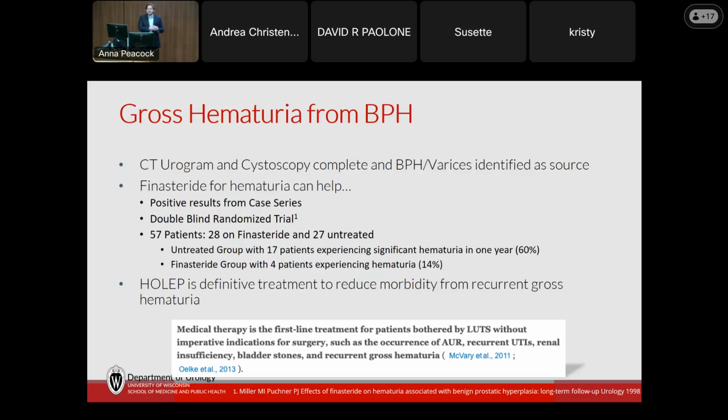And HoLEP's a fantastic definitive treatment for this hematuria because of how completely it removes that transition zone and the source of the bleeding. And so those patients on blood thinners, where you might have thought of finasteride 20 years ago, don't forget about HoLEP. And this is from Campbell's: medical therapy first line for patients bothered by LUTs, but for those with retention, recurrent UTIs, insufficiency, bladder stones, and hematuria, that's your imperative indication for surgery.